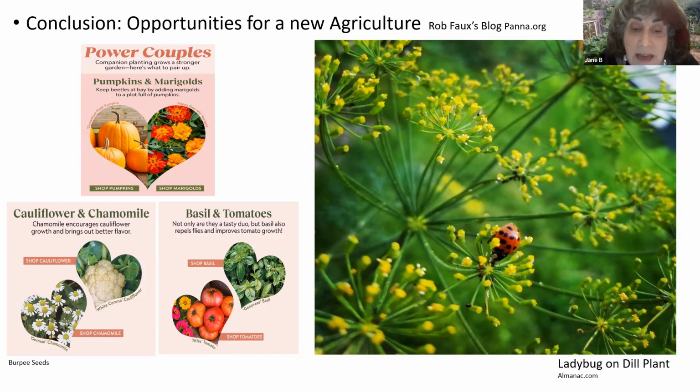Rob also sees evidence that more farmers would prefer to be stewards and that they understand there's more to growing than achieving the highest crop yield per acre. He says for the first time in a long time, there are more growers who agree we need to adapt our agriculture to the land and not the land to our agriculture. The natural world is ready to change with us. It's just waiting for us to give it the opportunity to succeed.